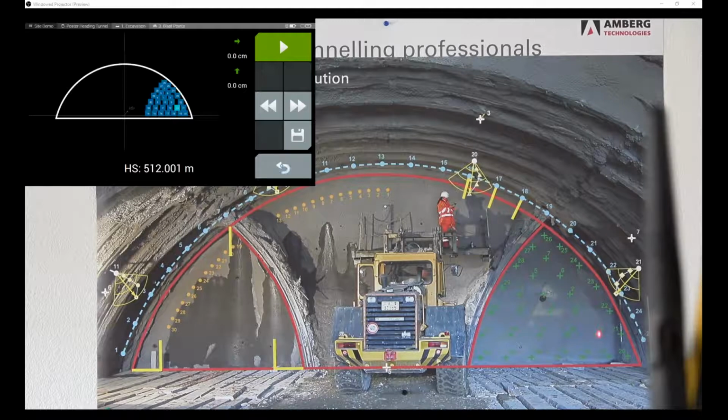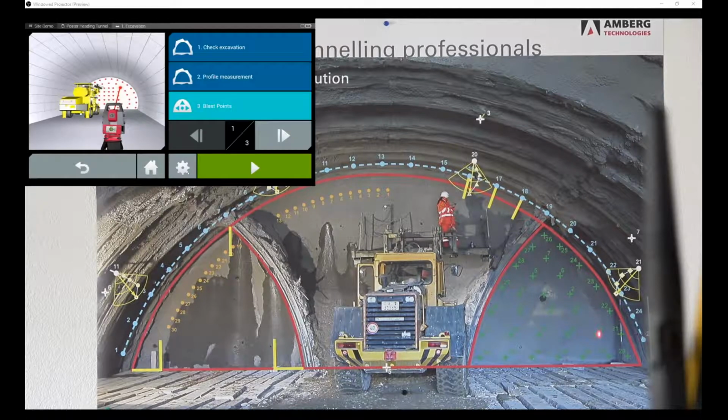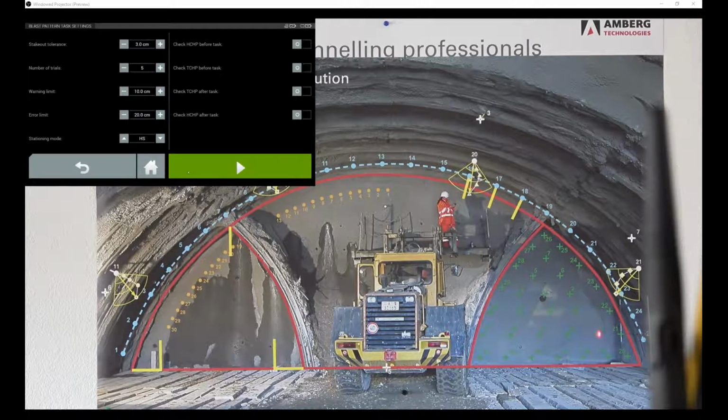Yeah, good questions. All very good questions. There is a setting. I can set it in the office, and if I am admin on the tablet, I can also change the settings in the field. So I can set the stakeout tolerance, and I can also set the number of trials. Basically, if it fails to find a point, it will try 5 times with the current setting, and then it will just give up and go to the next point. The same goes for the profile measurement.